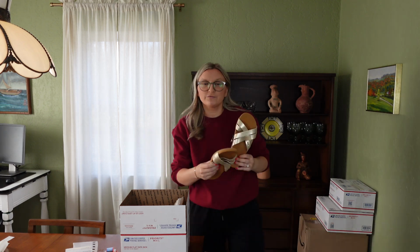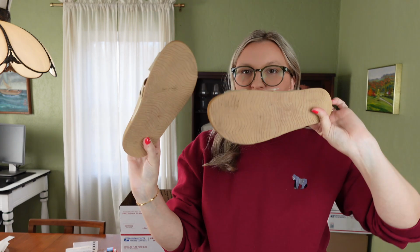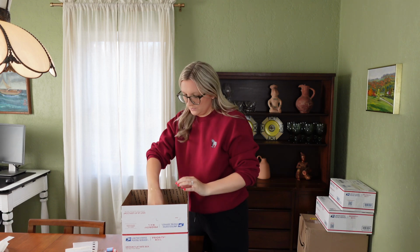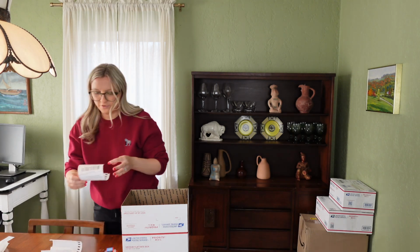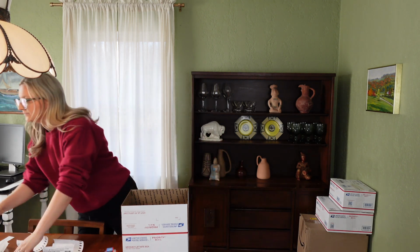Next, I have these Reef sandals, and they are in excellent condition. Well, I would say good condition. I wouldn't say excellent. Gently used, maybe. These sold for $15. They sold for that 40% off, and my earnings were $9.98.